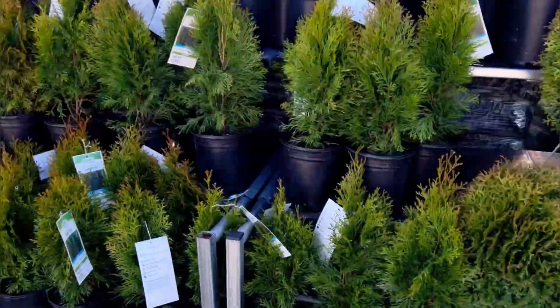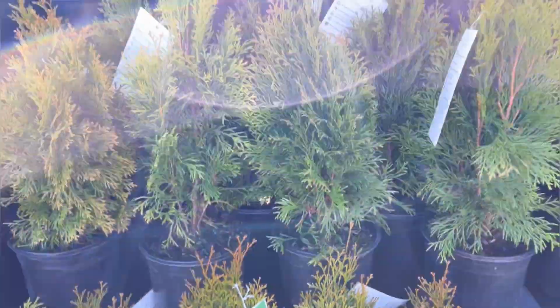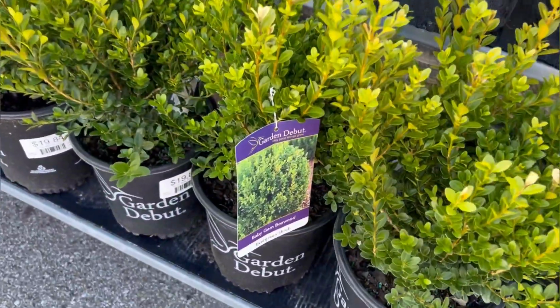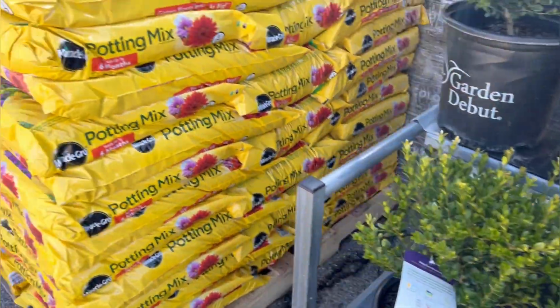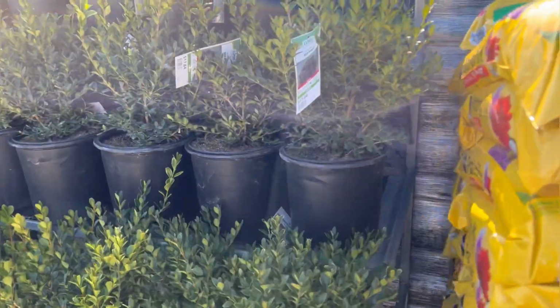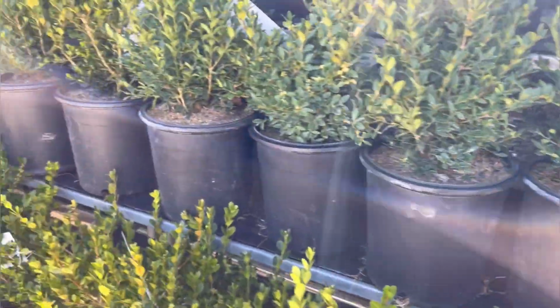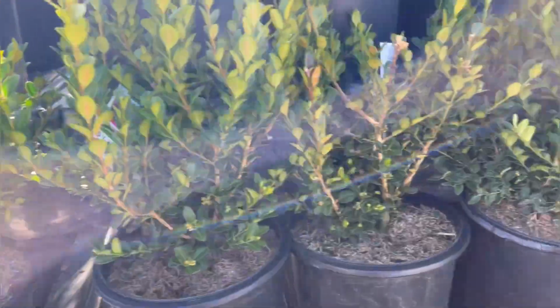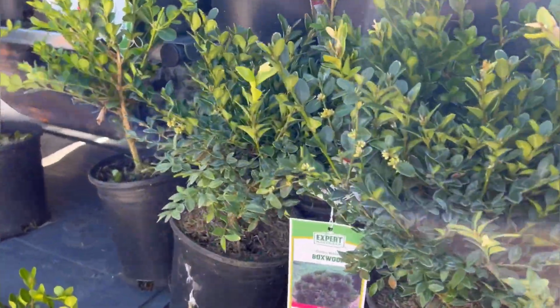More shrubs. Oof, I just love baby shrubs. Look how cute. So small. $10, that's not too bad. We got the baby gem boxwoods. Those are $20. Potting soil. These are green velvet boxwoods. I think these ones are wintergreen, and those are green velvet. I can't really tell the difference on boxwoods. Green velvet, at least at this size.